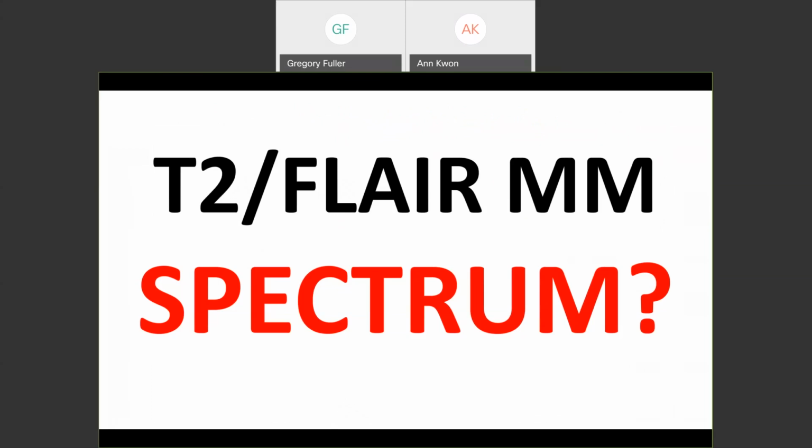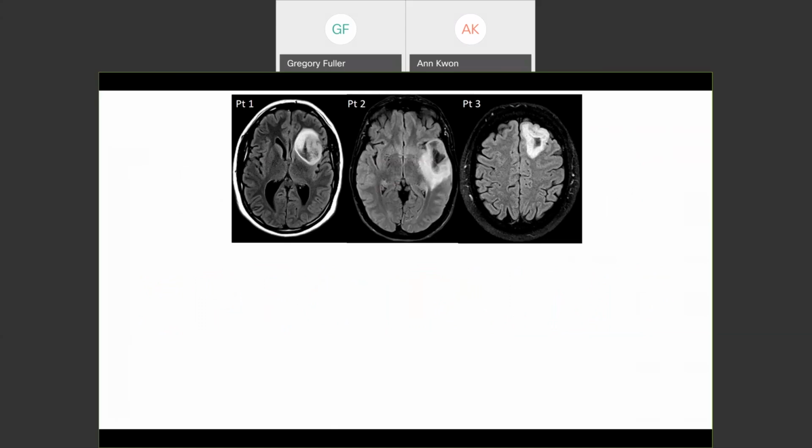The point was, is there a T2 flare mismatch sign spectrum? Absolutely. Here are 3 different patients with this really thick, irregular rim of preserved T2 hyperintensity, and the central area of hypointensity is really quite small compared to those classic examples that we looked at before. But that's just part of the variation.